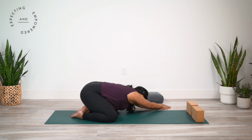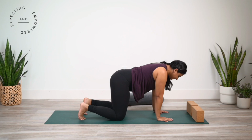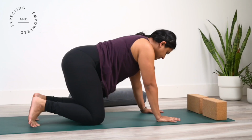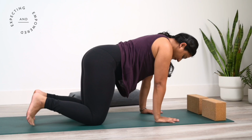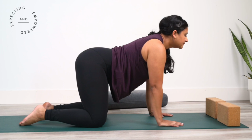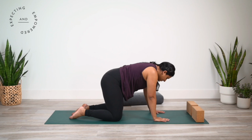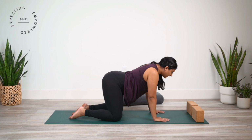Inhale, come back to center, meeting me in tabletop. Tuck your toes under and rock forward and back. Just releasing out of that space. Meet me back in center for some gentle cats and cows. Inhale, gently open your heart. Exhale, and gently arch your back. These don't have to be very deep. Just move with intention. A few more rounds, going at your own pace.